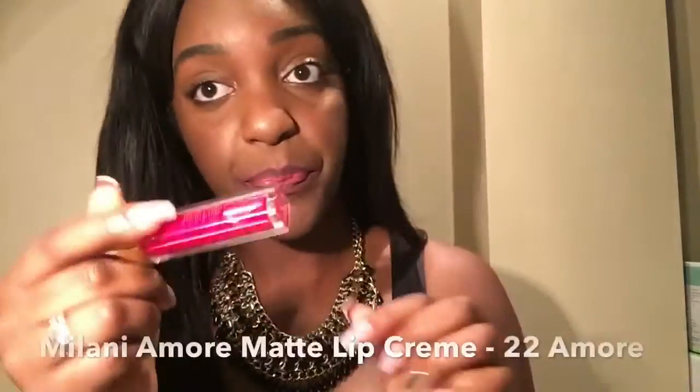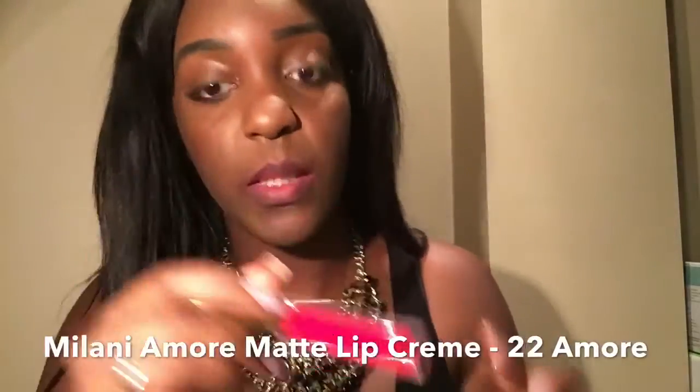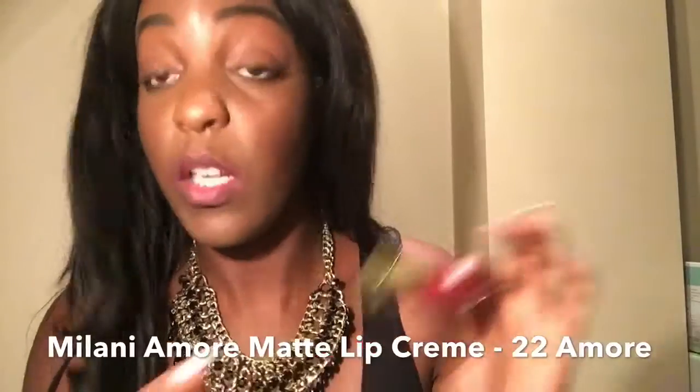This is another AMORE matte lip cream. This is in the color AMORE, number 22. Now this I got from Socialite Sandy. She wears this in some of her videos, and when you see her, she calls it beautifully brown, melanin infused skin tone. When you see her in this, yeah, this is all you can say.